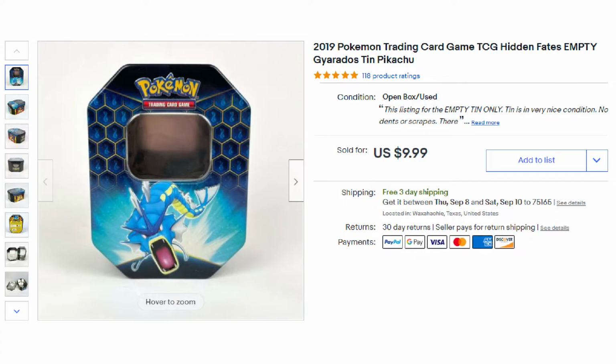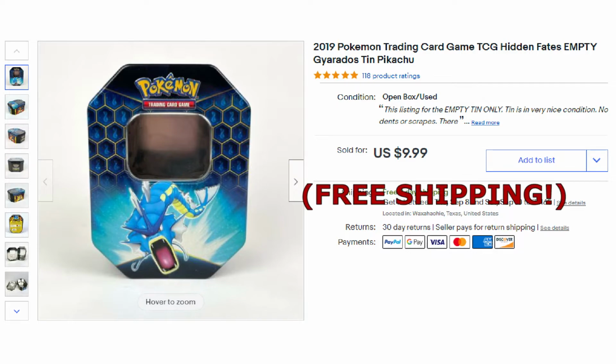And in this particular segment, we do have one thrift challenge update for you, so stick around for that. Starting off the top of the list is this Pokemon trading card game, an empty tin from 2019, and this sold for $9.99 plus shipping.